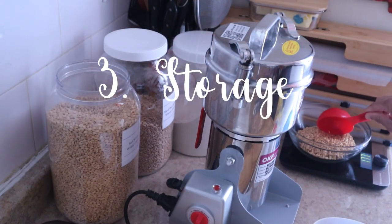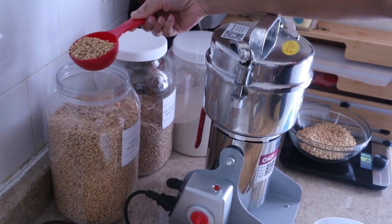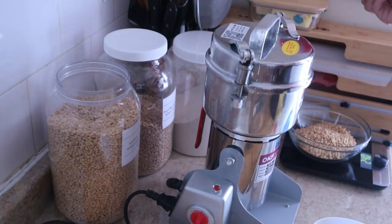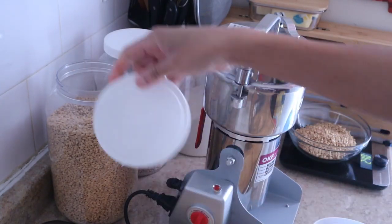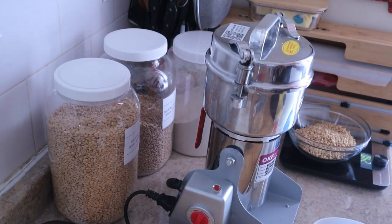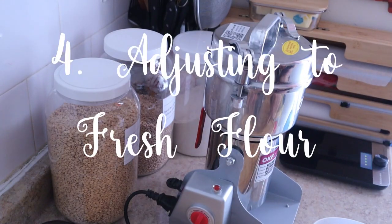Number three, storage. Freshly milled flour contains more oil and moisture, which can cause it to go rancid faster than store-bought flour. Store in an airtight container in a cool, dark place, ideally in the refrigerator or freezer, to preserve its freshness. Use it within a few days if kept at room temperature, or several weeks if stored properly in the freezer.